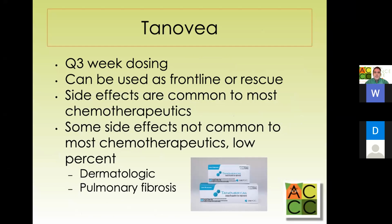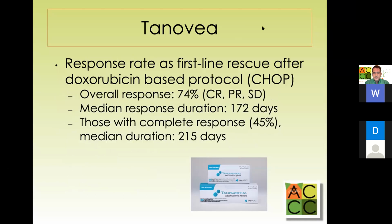The side effects that we see are pretty common to most chemotherapeutics. Typical GI is possible, although very manageable for most patients. There are some side effects that are not common to most chemotherapeutics, but they're very uncommon to see. They occur in a very low percent of patients, and those are dermatologic side effects and pulmonary fibrosis. Those are not ones we typically see with a lot of the other chemotherapies we use, so it's important to mention that to clients, but again, they're very low percent of cases where it happens.